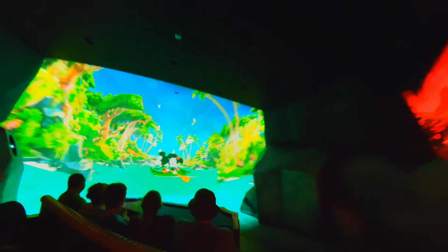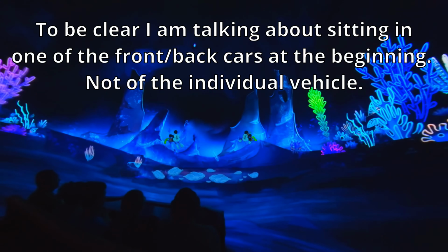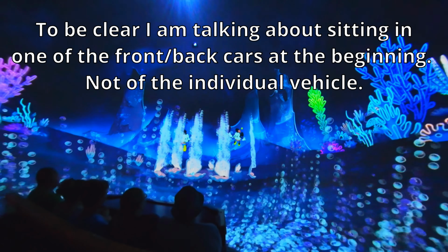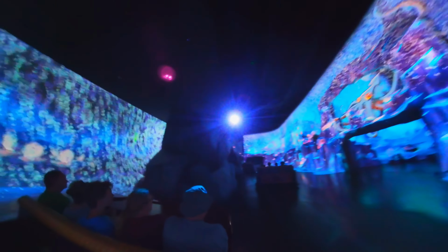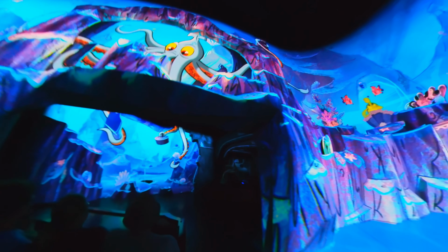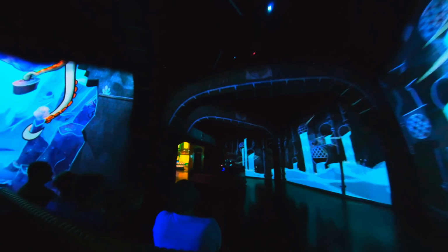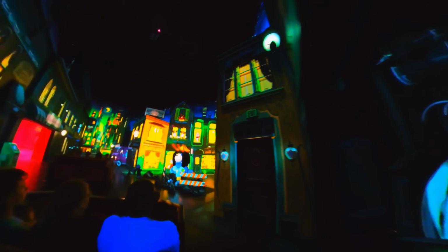Sitting in the front, you're very close to Goofy and seeing the beginning animations of the ride. But as you go through the ride, you actually don't see the end of some of the animations. And there's a portion of the ride where you actually flip and you become the back. And so you miss the beginning of one of the last animations. If you sit in the back, you're further away from Goofy and seeing a lot of the beginning animations. But there's things you will see throughout the ride that you would have missed if you're sitting in the front.